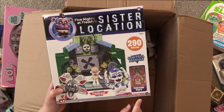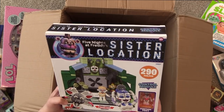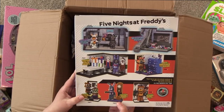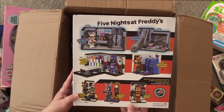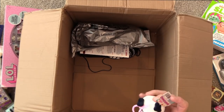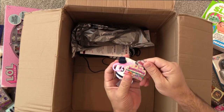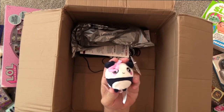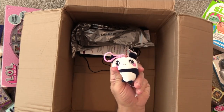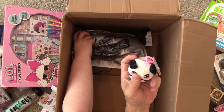And Five Nights at Freddy's Sister Location. These are brand new by McFarlane Toys. I like Funtime Foxy. You can now build some of your Five Nights at Freddy's things. Spooky, scary. All right, we have a little panda bear. Oh, squeezables. These are the smaller ones. These feel so good. Those are really fun to squish. Squish the little panda bear.